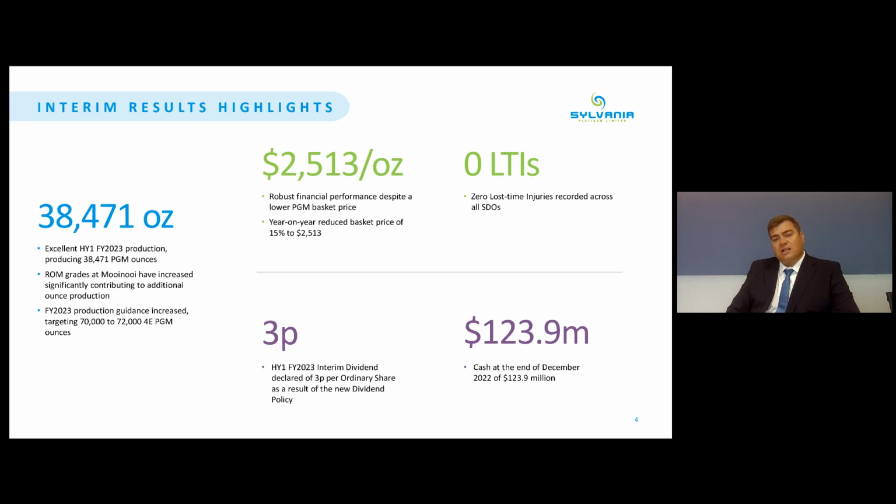While I mentioned the dividend, it is one of the other highlights for us during this period. I'm pleased to announce that the board have updated our dividend policy to provide some clearer guidelines of what we anticipate to pay out on a routine basis. And this dividend is the first part of the annual dividend that Lewanne will cover in a bit more detail later in the presentation.